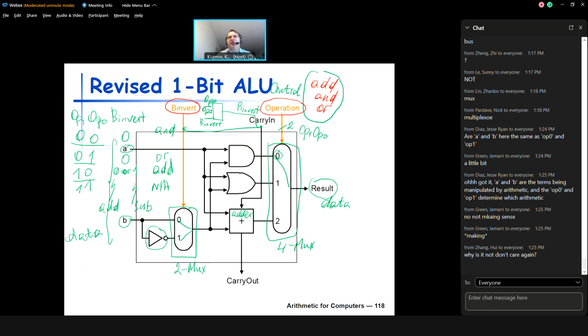Don't care again, for B invert? Well, because if you do B invert don't care, and let's say for an AND operation, you decide to take B invert as 1, then it will invert B and route it to an AND gate. So instead of doing A AND B, your ALU will be doing A AND NOT B. So that would be a different function. So you don't want to invert B unless you are doing subtraction.